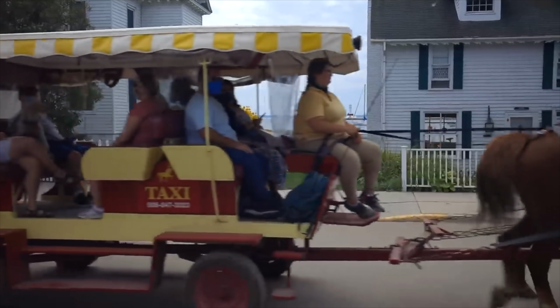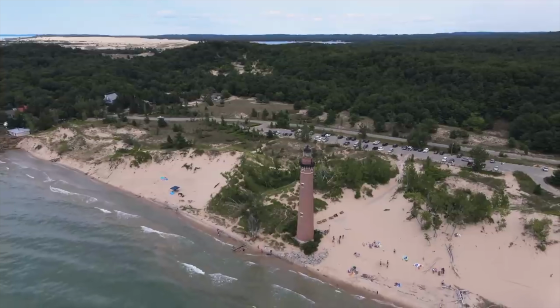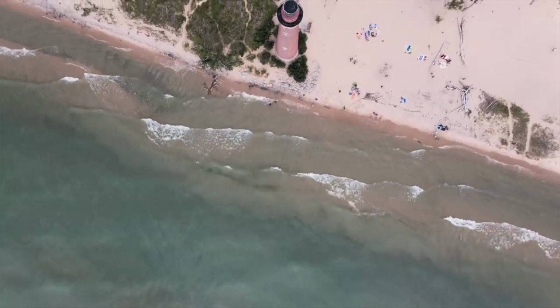To show you how we plan our RV routes, we're going to go back to our Michigan route that we did last fall-ish and show you guys how we did that and use that travel route as an example.